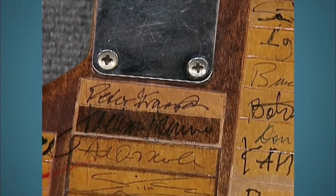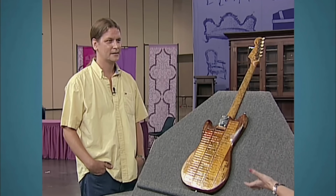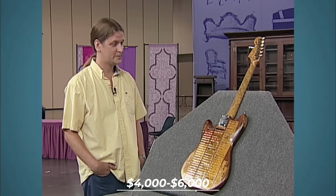Absolutely. So that's really the thrill for you, is that you get to meet these musicians. Right. The autographs all together on a single guitar made it more special. So looking at all of this, I would put an auction estimate of the guitar for about $4,000 to $6,000. Wow. Thank you.